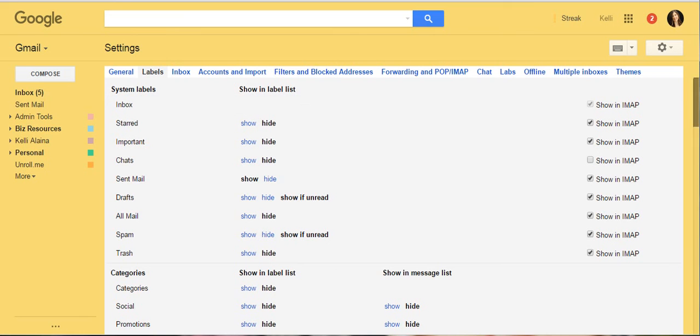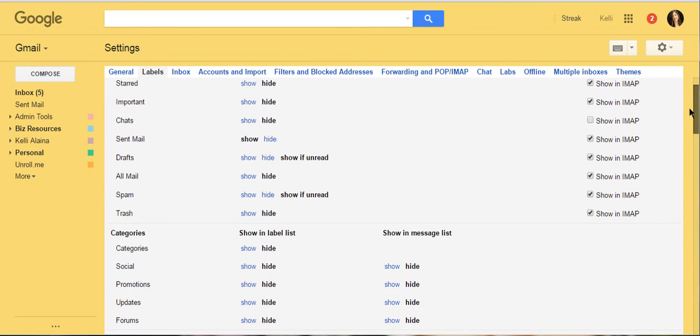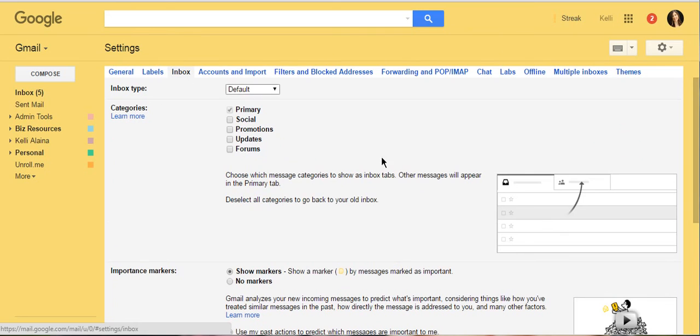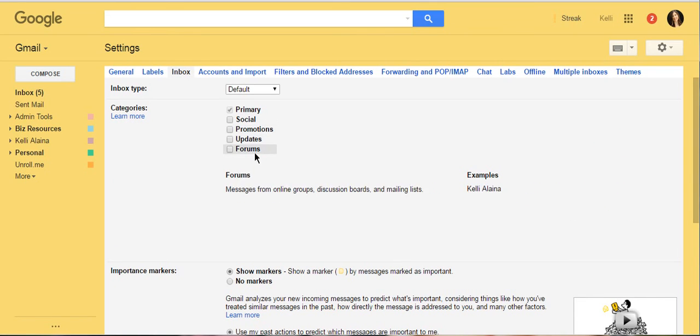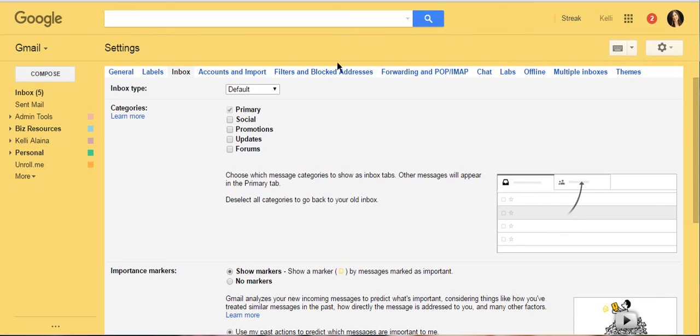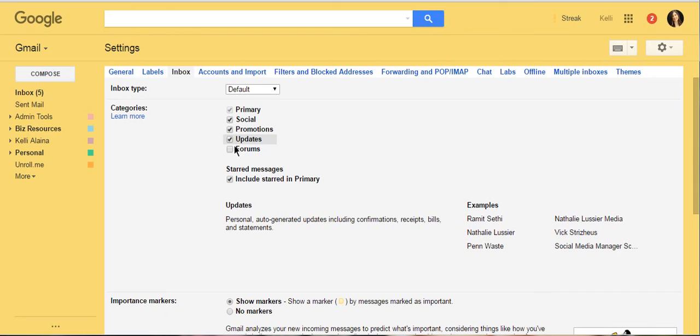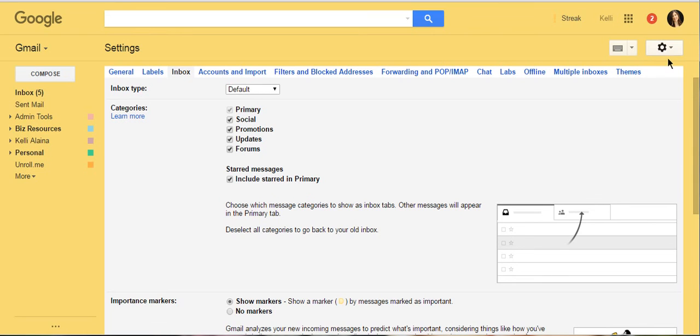Moving over to labels, we already looked at this, and this is where you can show and hide certain labels from your left side menu over here. Going over to inbox. These are the categories that Google gives you: social, promotions, updates, forums. If you have those clicked, I believe they'll show up at the top of your inbox. And if you don't want them, you will unclick them. So I'm going to click them to see what happens. And let's go back to the inbox.